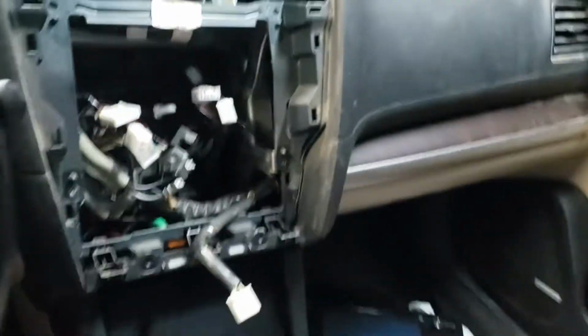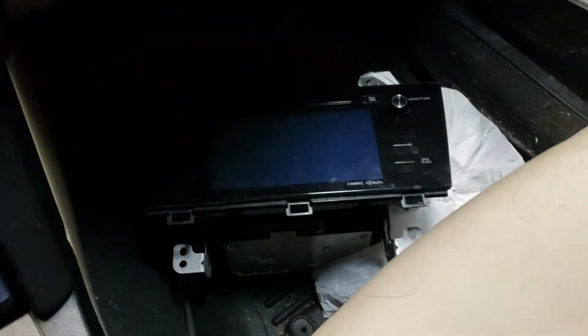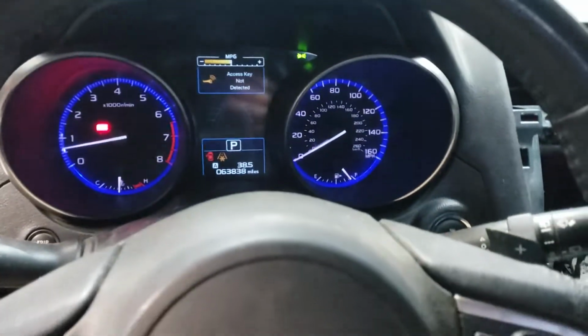All right, YouTube. This is what my dash looks like right now. There's just a hole. The head unit's down there. There's some pieces here. And if you're wondering, no, there's no warning lights.